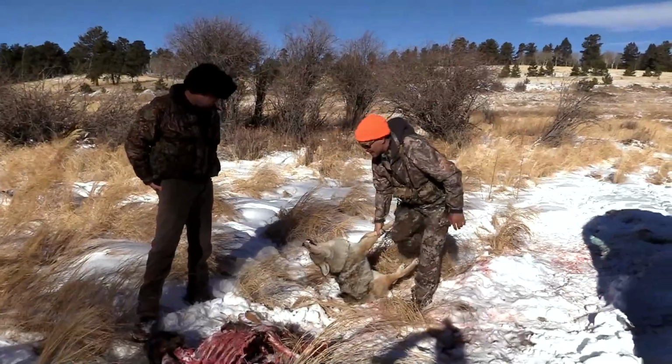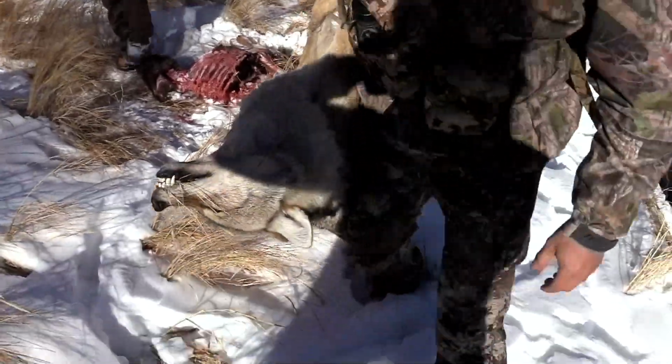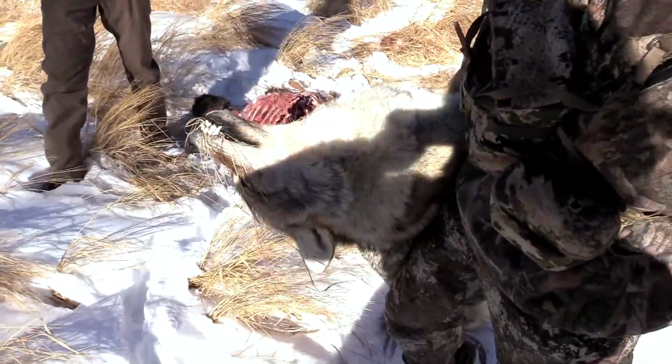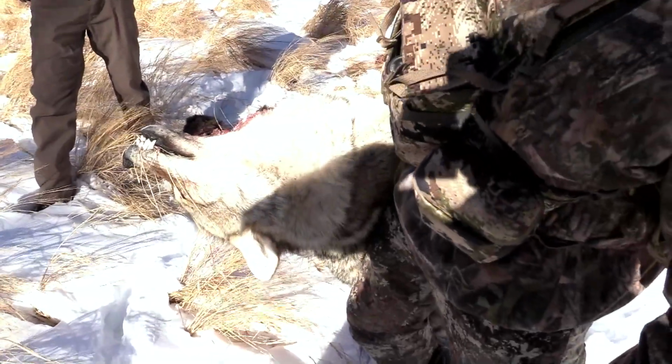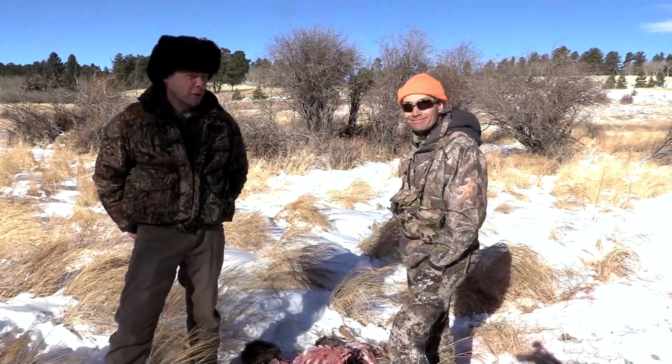Pretty good teeth on these guys. Look at that. Not your average duck teeth. Pretty impressive for a relatively small coyote. Unfortunately, everywhere we saw cottontail tracks this morning, there were coyote tracks.